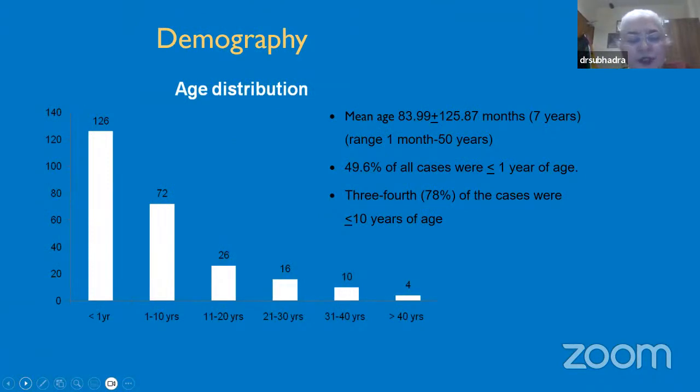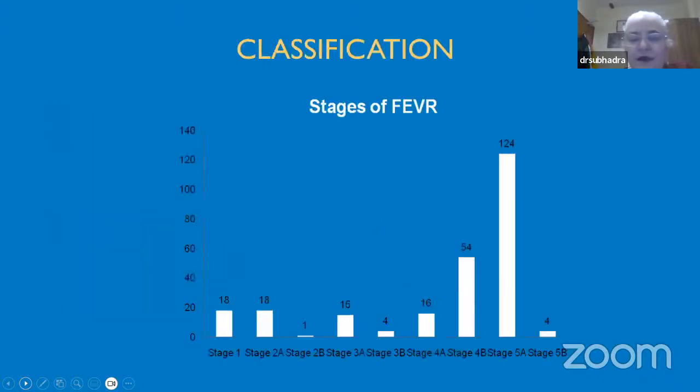Our data shows that because we are a pediatric center, many of the patients who presented to us, a large majority, were less than 1 year of age, and most of them present with leukocoria or nystagmus or squint or neovascular glaucoma or vitreous hemorrhage. With older age, the number of patients who present is lesser. But the bad thing is that the younger the patient, the more severe the disease is, which is unlike other disorders where it will go from early to late. Here, the younger the patient, the more severe is the phenotype.